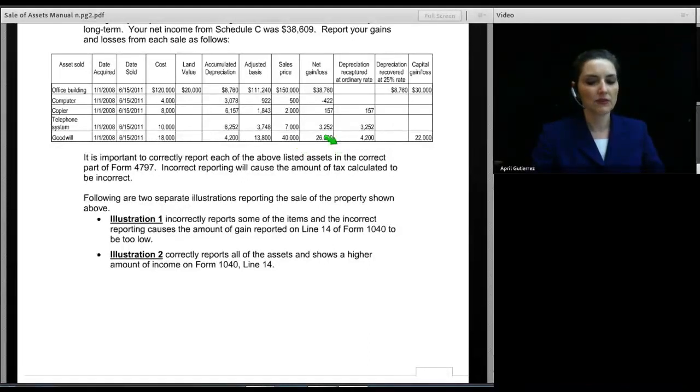Now up here on the building, we do have depreciation that was claimed. The depreciation claimed on the building was $8,760. So we have a recovery rate on the unrecaptured gain on that building of $8,760. Total capital gain or loss $30,000, and $8,760 is the unrecaptured gain portion. So this is the gain, $38,760, of which $30,000 is capital gain, and $8,760 is going to be recovery gain at a rate of 25%.